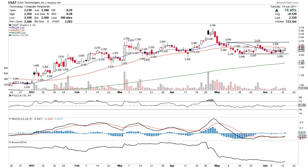Get above these two levels, and it should trade pretty nicely right up into the 2.50 and 2.60 range, which is why it was on my watch list Monday morning. So we'll see if it can continue. I like the candlesticks so far. It's the best 2-day candlestick pattern we've seen since the stock has dropped from 3.74.